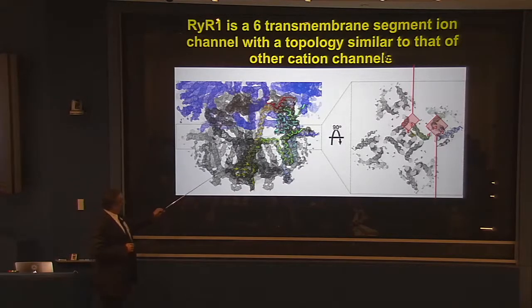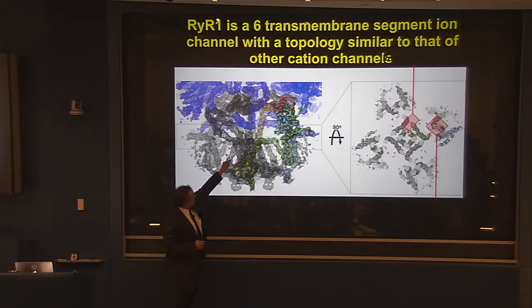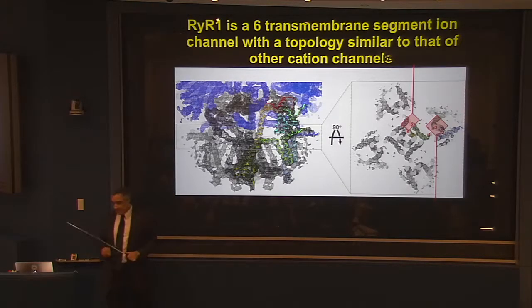Looking at the pore domain, you again draw your attention to this extension of the S6 segment, which now can be seen to be interacting intimately with the cytoplasmic domain of the channel.